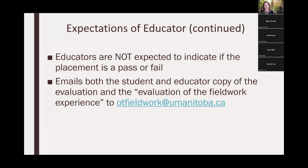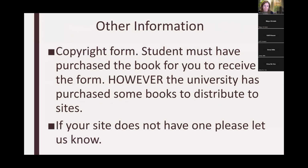Typically for advanced fieldwork, because students are transitioning to practice and potentially looking at jobs being lined up pretty soon, we ask that you send it in as soon as possible, ideally at the latest by Tuesday of the following week that fieldwork is done. I think I've covered this slide.